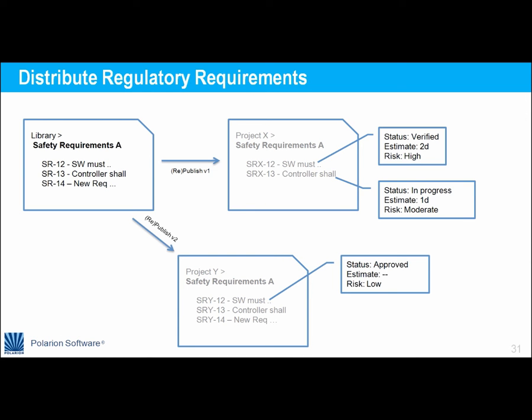So when we speak about distributing the regulatory requirements, that's a bit simpler. Let's imagine that you have a safety requirement specification in your library. You have a document, you can imagine it's a Word document, and you would like to publish this document to all the projects you manage. This sounds like a simple copy and paste procedure, but the problem is when the new specification is issued and you need to promote or publish the updated specification to all the existing products.